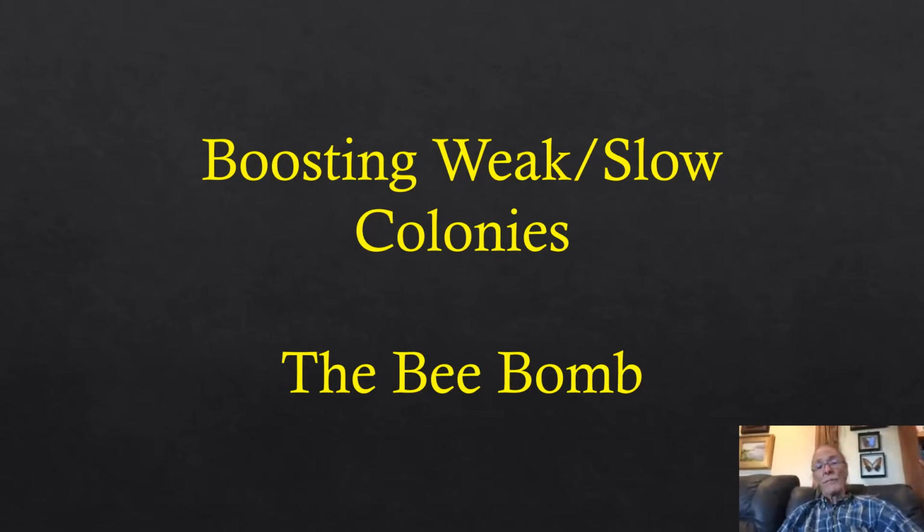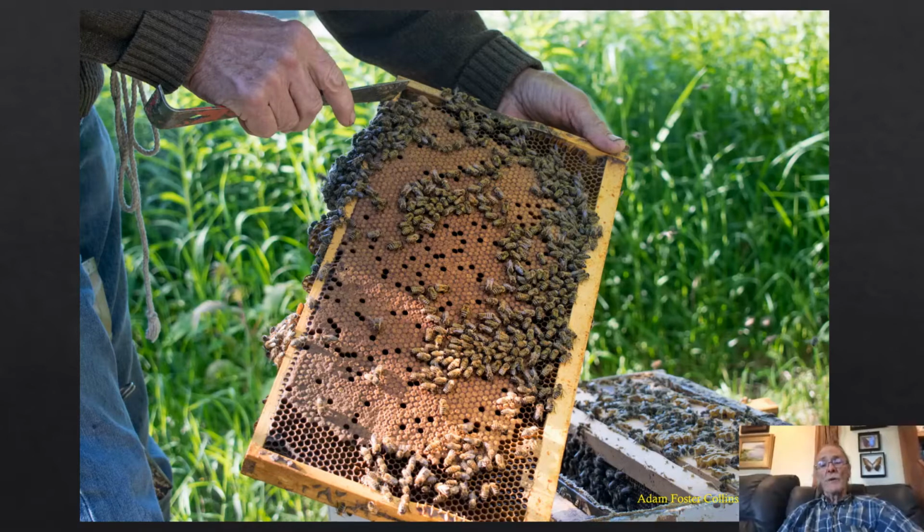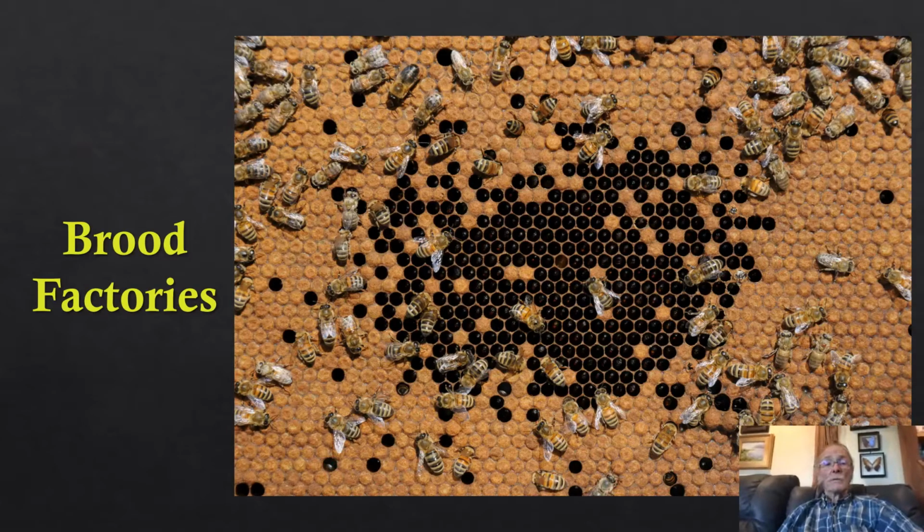Now, of course, there's always the queen issue. But first you need to boost the population. Then once you boost the population, perhaps you requeen. I'm talking about adding combs of brood like this that emerge into thousands of bees. And that all comes from brood factories. Same thing.